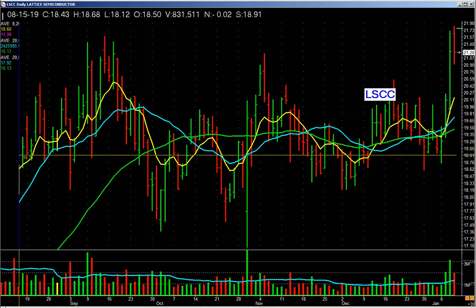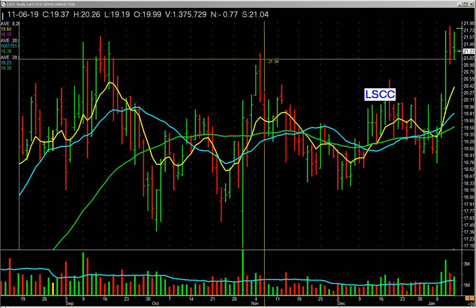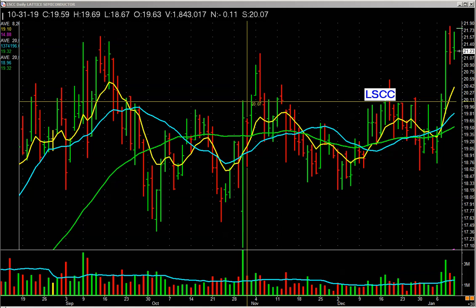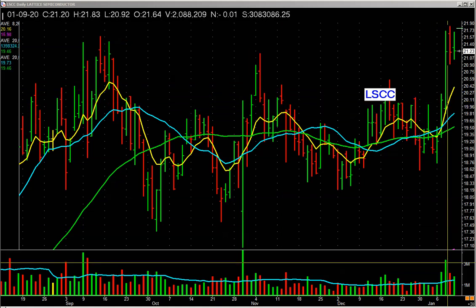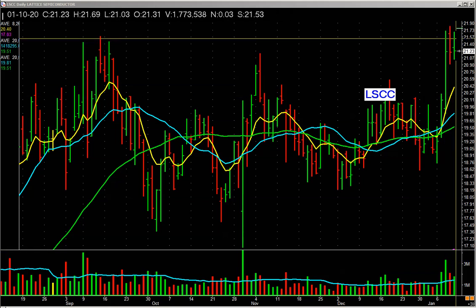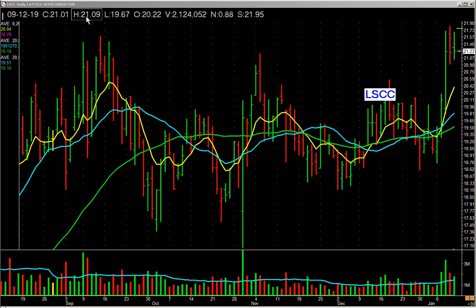Continue onward. Lattice Semiconductor. All right, that's also semiconductor fabless. Going sideways. What do we like about this chart? That it lifted up on heavy volume. That's really important. We like that. Now it's going sideways. Perhaps it will form a little handle right here and take off.